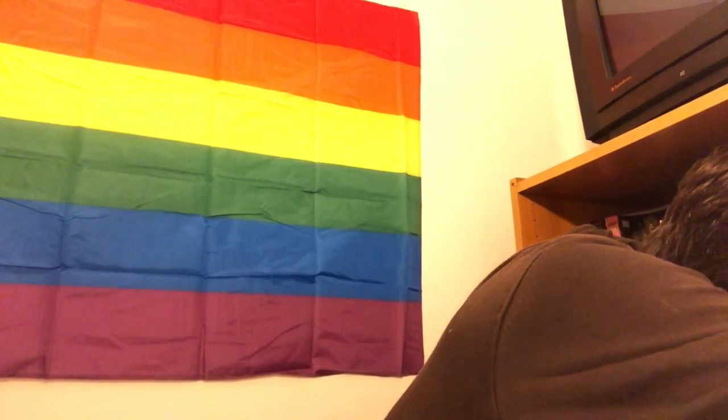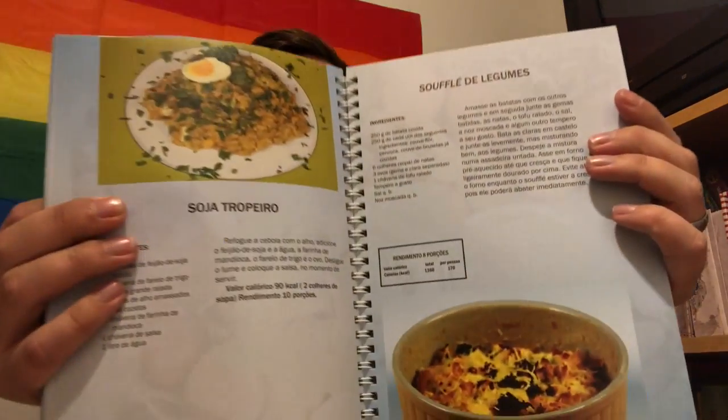Then we have another cooking book. This is the Viva Melhor, a cozinha saudável. So this has some healthy recipes that you can make, that I still have to make.